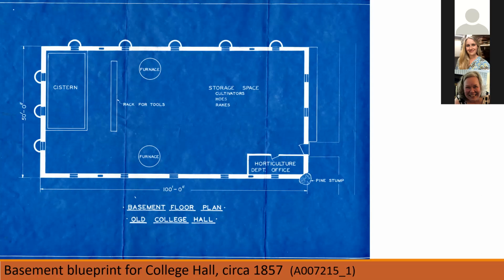It also wasn't until later that it was discovered that the foundation of College Hall lay on plank footings and that one corner of the basement foundation included a tree stump. And we have the blueprints for College Hall, and you can see this is the basement floor, and over in the right corner, they actually included in the blueprints a pine stump. So that wasn't good planning on their part.